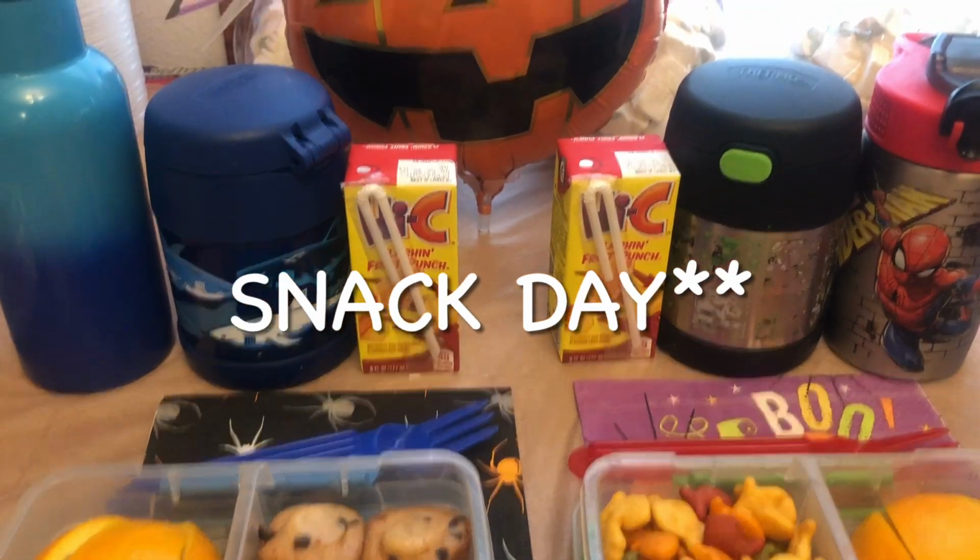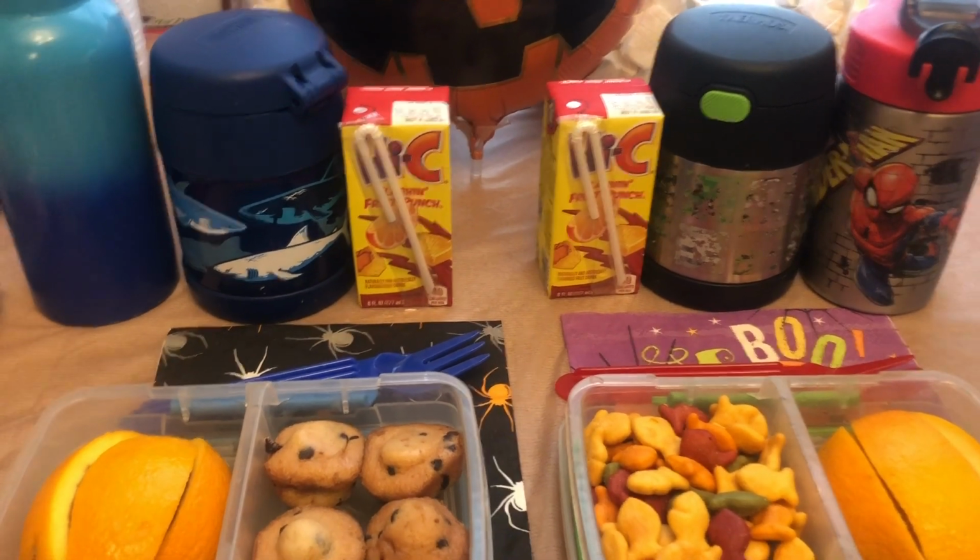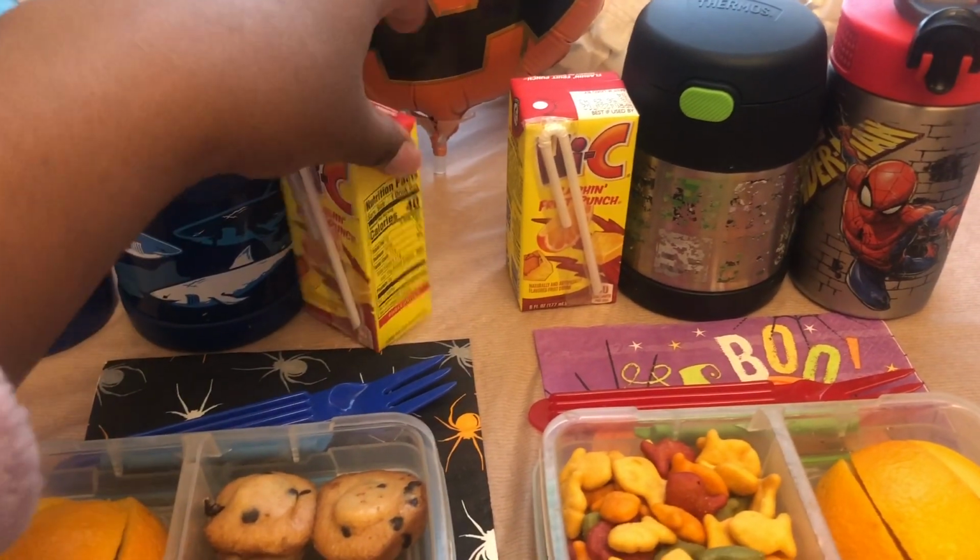I had tried to get him to eat these years ago, and he was completely against it. So I'm glad he's trying new things. For his drink, he's going to have the fruit punch. These are the last two.